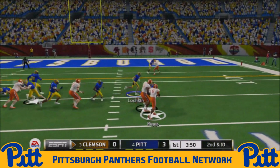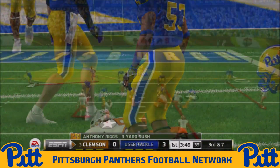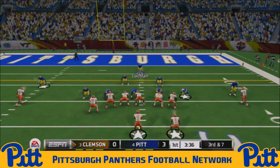They're going to go to Riggs here. He's going to go on a stretch to the right side of the field. He's brought down after a pickup of 3. 3rd and 7 now for the Tigers as they get back to the line. 2 tight end set.